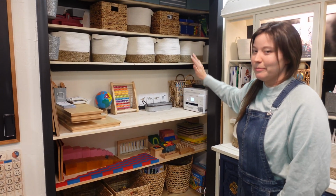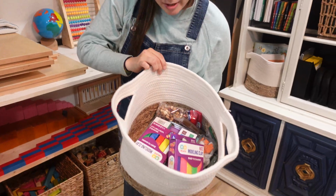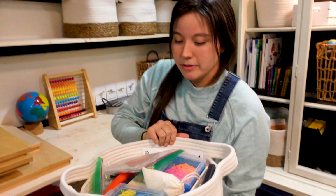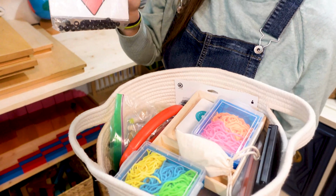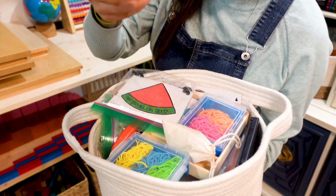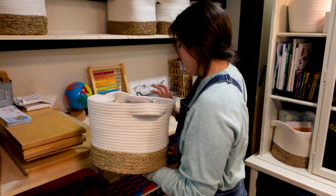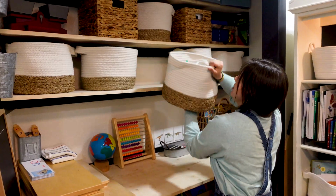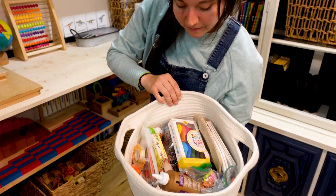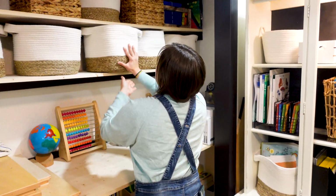It's totally new to me. So in this bin we have some modeling clay, some beads. In this bin we have some random hands-on activities. Like I said, I've got kids different ages. This is counting, there's letters, there's sensory, there's an ink pad, whatnot in there. This is mostly for the littler kids. And this one I have art supplies, extra crayons, extra glue, whatever, hot glue gun.